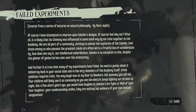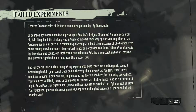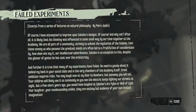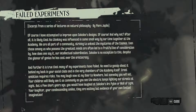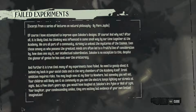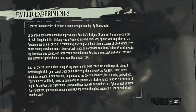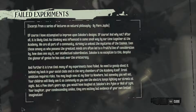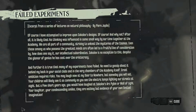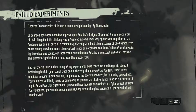No need to gossip about it behind my back in your social clubs and in the various chambers of the Academy itself. Great ambition requires risk. You may laugh at my door to nowhere, but someday you will not. Your children will likely see it as commonly as you see the electric lamps lighting our streets at night. But a few short years ago, you would have laughed at Slovak's arc pylon and wall of light. Your laughter, your condescending smiles, they are nothing but evidence of your own limited imagination.